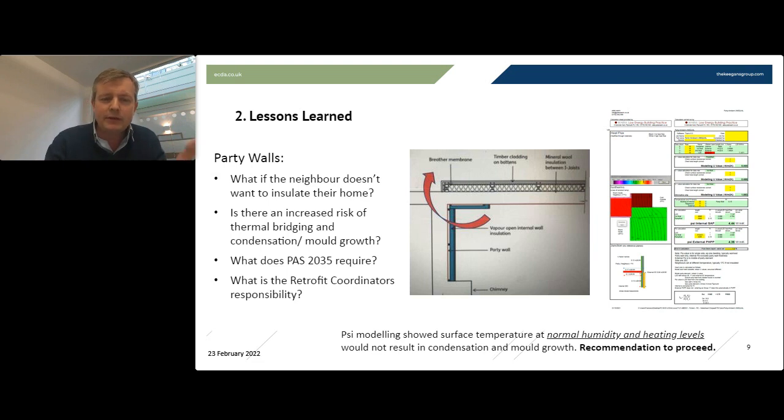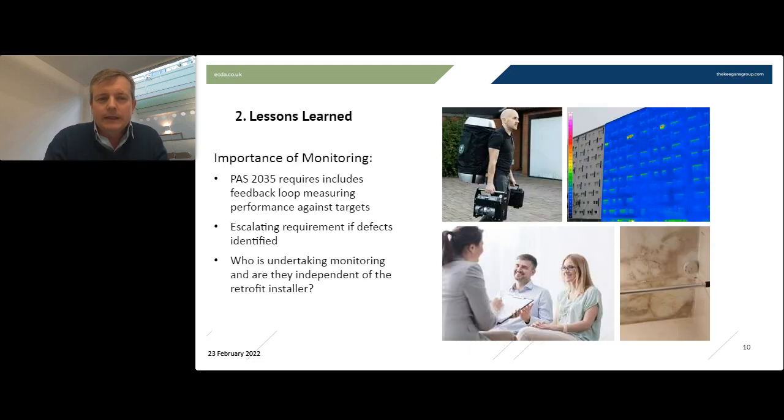And what is the responsibility of the retrofit coordinator? Who are they appointed by as well? Monitoring is incredibly important, and PAS 2035 enshrines that feedback loop: measuring the performance against the targets that you've set, and then escalating if defects are identified.